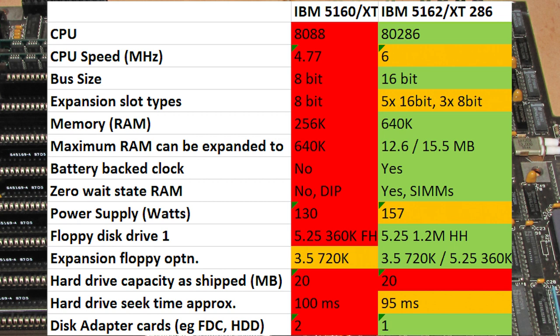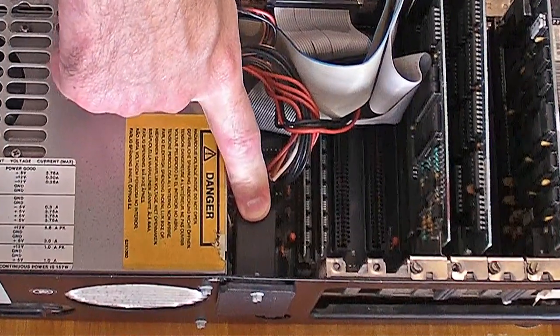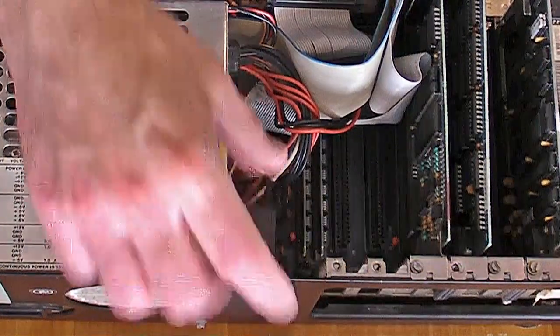The maximum the RAM could ever be expanded to was, well, 640K, maybe a megabyte if you did some trickery on the XT, whereas the XT286 could do, well, depending on how you read the materials, 12.6 megabytes or 15.5 megabytes is the maximum theoretical, I think, that the machine can take. The XT didn't have a battery backup clock, whereas the XT286 had a battery for retaining various pieces of information, including the CMOS information.